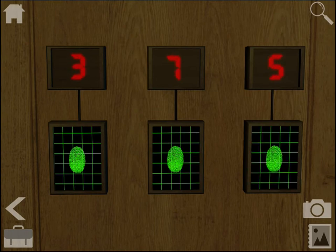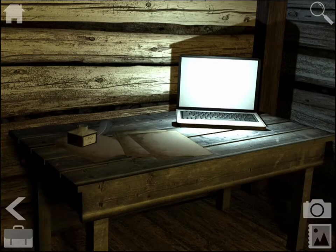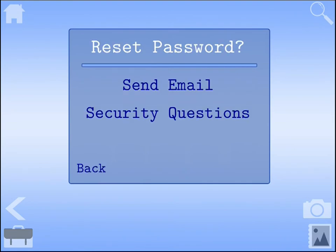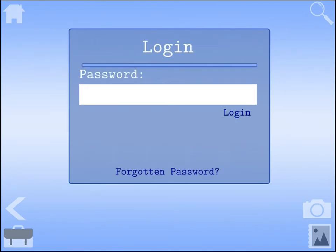Pushy button things and pushing on the screen here. That wasn't the code. It's a nice big laptop. Some ink. No, that's sweet. See if this works. Get it to email to me. Reset password. What is your husband's middle name? Okay, let's go back out and find stuff.